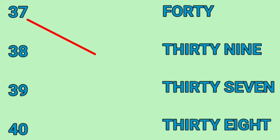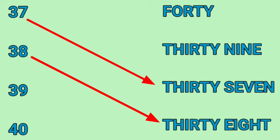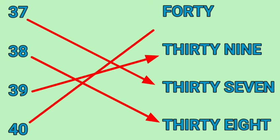First one is 37. Second one is 38. Third one is 39. And the last 40.